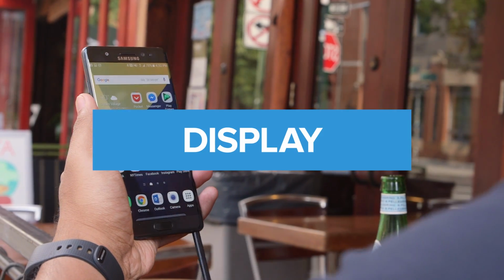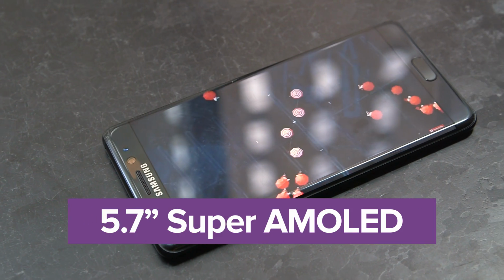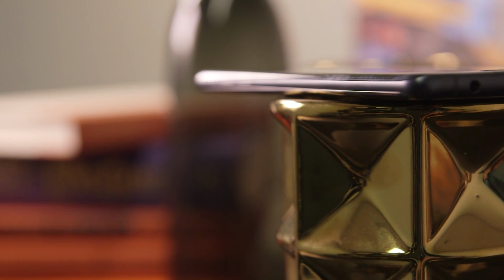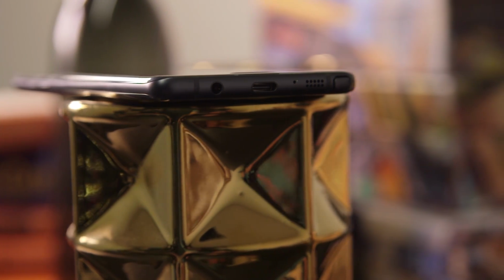Speaking of the screen, the 5.7-inch Super AMOLED panel here is gorgeous, and not just because it's curved. You've got these typically punchy colors that come with AMOLED displays, and the viewing angles are actually great too, but then again, what did you really expect from Samsung? It's too bad the Note 7 media experience is let down a bit by the lackluster speaker on the phone's bottom, but hey, you'll fare much better once you plug headphones in.